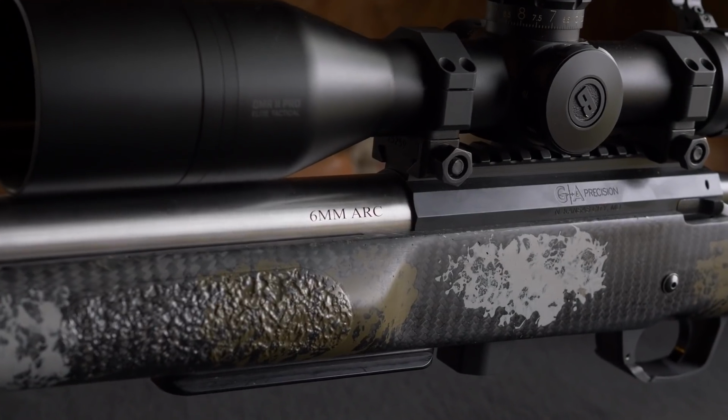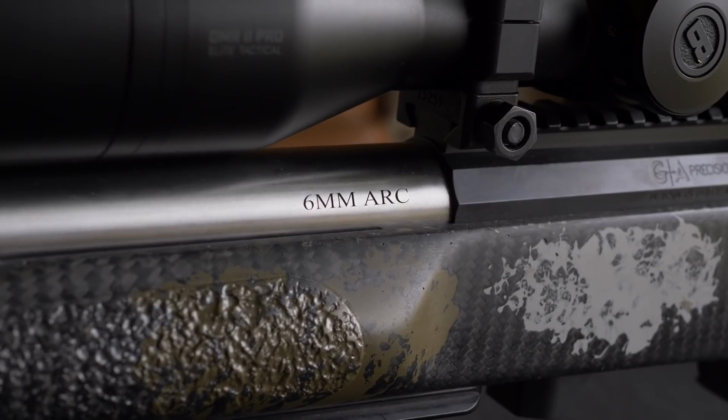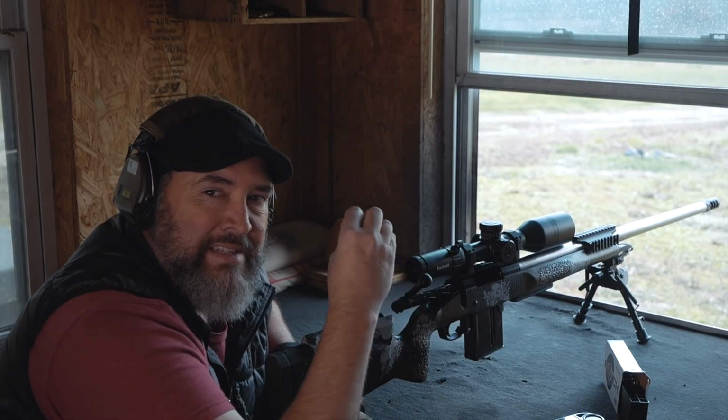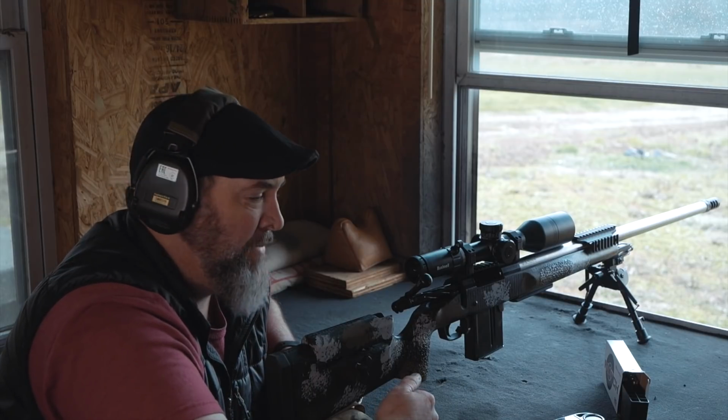This thing drilled right out there on the water line at 600 yards, dead nuts in the middle of the target. I mean, I can't tell from where my paint line is where the group is. So it is a tiny little group at 600 yards, perfect elevation drop.